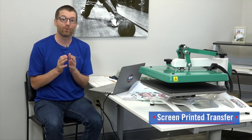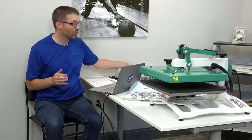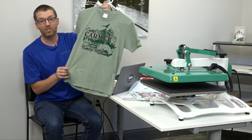And it all starts with a technology called a screen printed transfer. At Stahls, we have a division called Transfer Express that manufactures screen printed transfers that get heat applied with a heat press in 4 seconds or less. It's really phenomenal. And you can make so much money with just a small machine like a heat press.